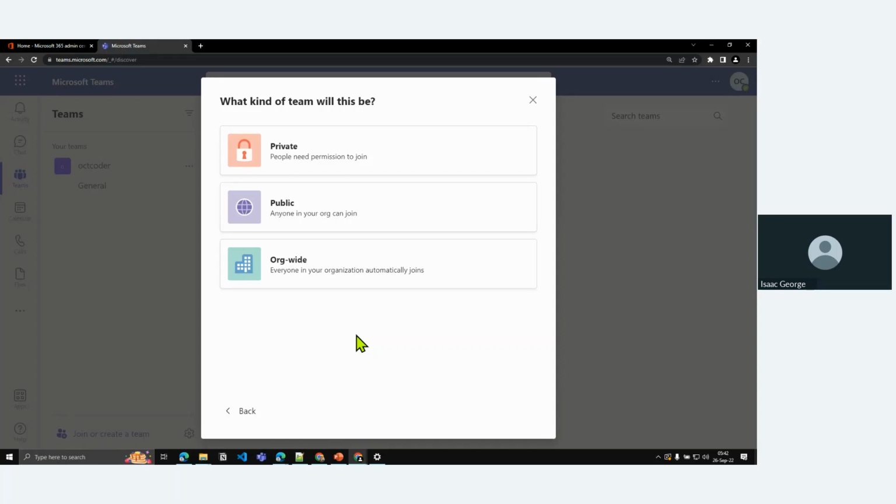The private team is closed. Only specific persons can join that team. While a public team is open and anyone in the organization can find that team to join. And the organization-wide team is a type of team where any user in your organization automatically joins. So we'll start with a public team.